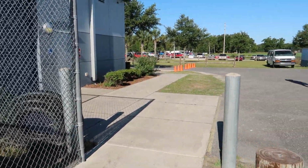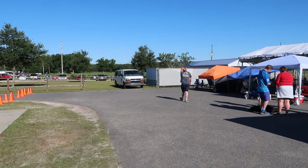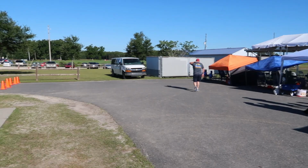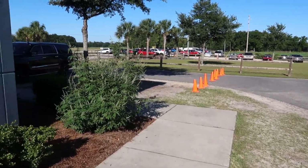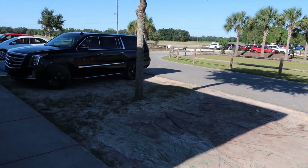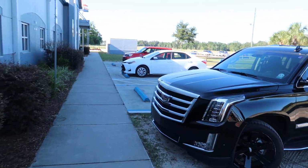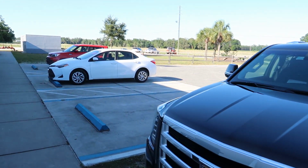It doesn't change. Of course this section of the parking lot is blocked off so that the people walking around don't get run over. There is some handicap parking here, like I mentioned in the beginning of the video. So if you're handicapped, you can park here, giving you easier access to the range.